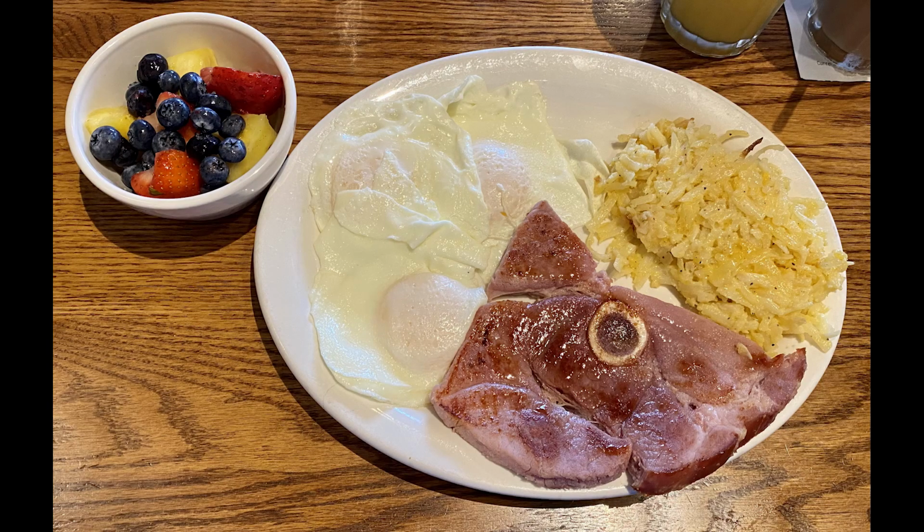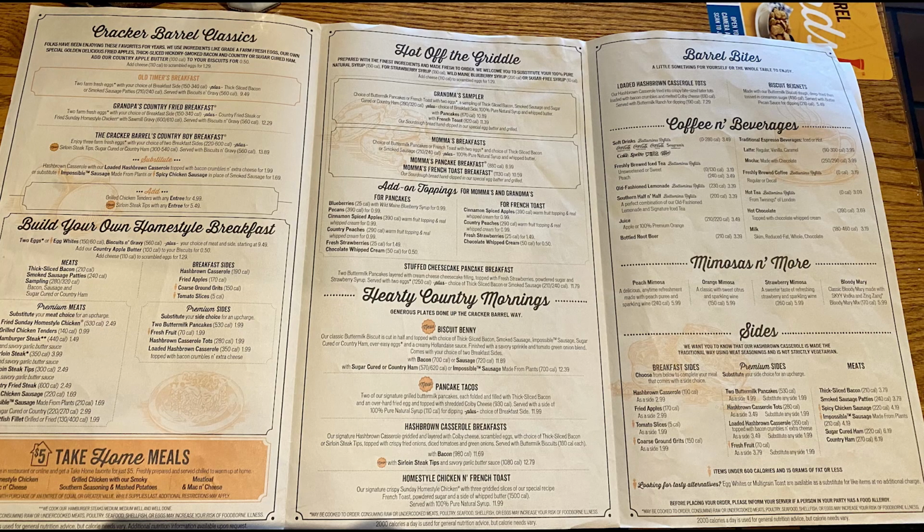When I got to Cracker Barrel, I ordered the Country Boy breakfast. It comes with 3 eggs, whichever way you decide to have them cooked, and 2 sides. I ended up choosing the fresh fruit and the hash brown casserole, and then it comes with your choice of meat. I ended up choosing the sugar cured ham. It also comes with biscuits and gravy. The funny thing is they never brought the biscuits and gravy to the table, but it didn't matter because I couldn't even finish what I had. I also got an orange juice and a coffee as well.